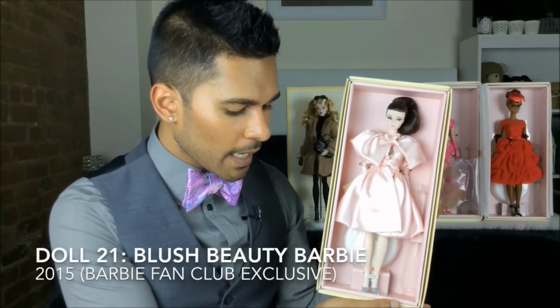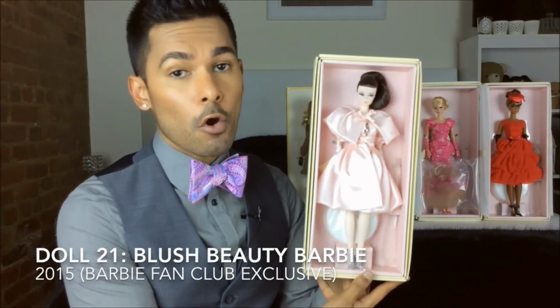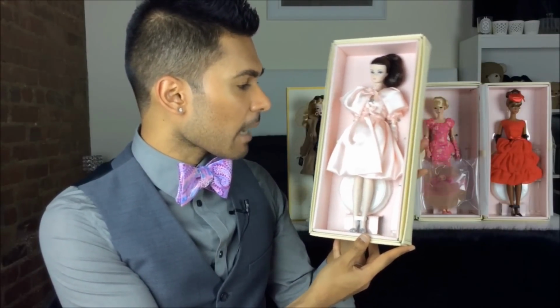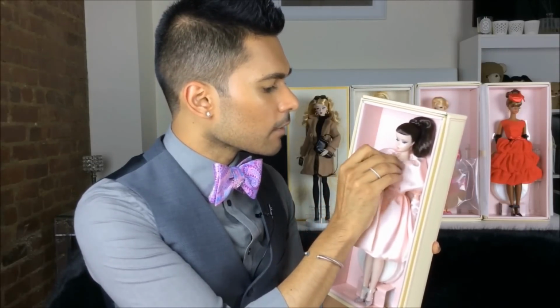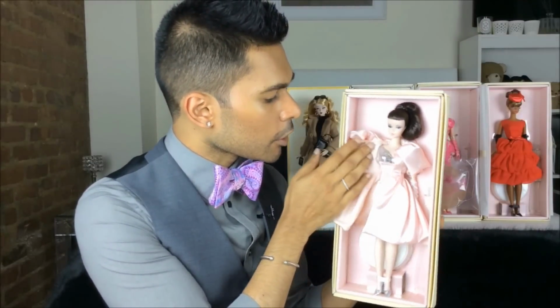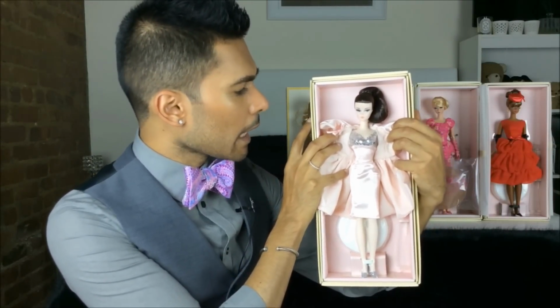Blush Beauty came out in October of 2015, and I love her so much. The color of this pink, I think, is just absolutely divine. I absolutely love her dress that comes underneath this beautiful coat. It is just the cutest dress. Get a load of that. Isn't that just adorable? I mean, I die.